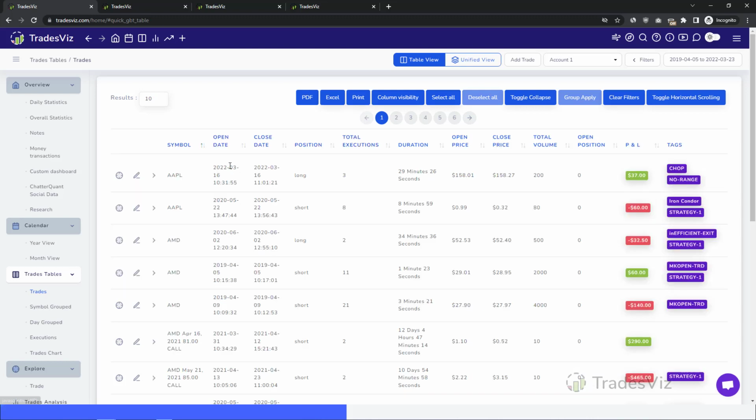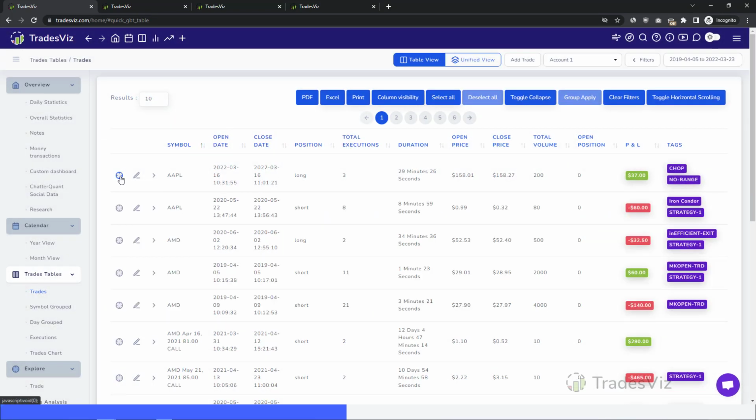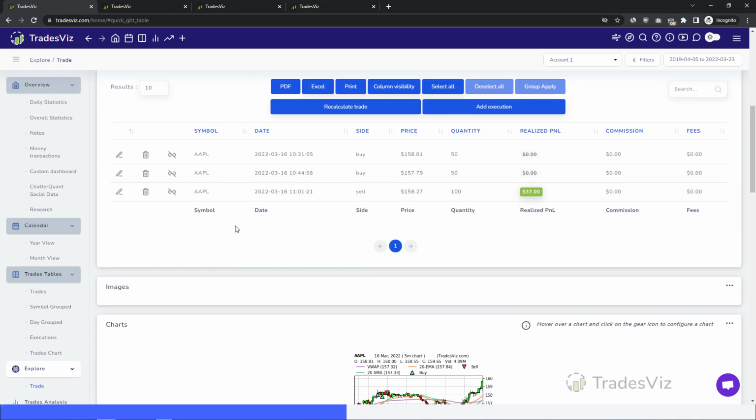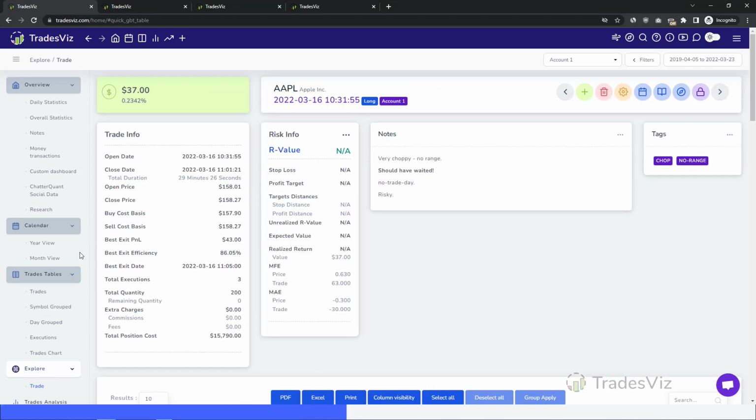Just click on the arrow buttons to open the executions of a trade. You click on the pencil icon to edit the trade attributes, and you click on the target icon to explore into the trade. So this is how efficient TradesViz is in terms of showing you your trades.